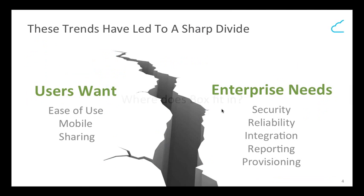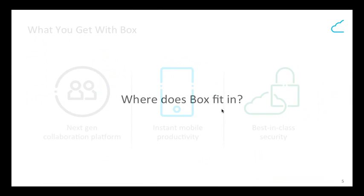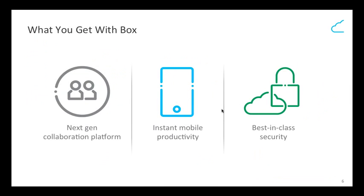So where does Box fit into all of this? Well, what you get with Box is a next generation collaboration platform. It doesn't matter which device you're using, the content is kept up to date, and it's very easy to share the content securely, whether that's internally within the organization or externally with customers, partner companies, that kind of thing.